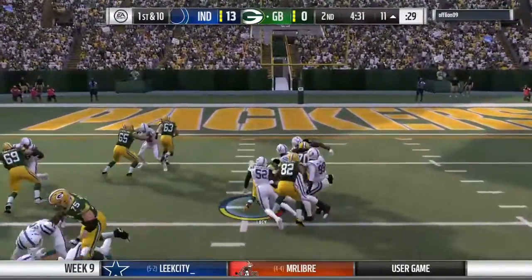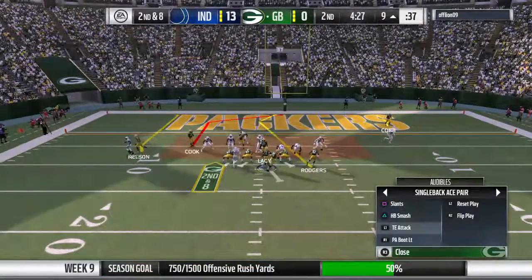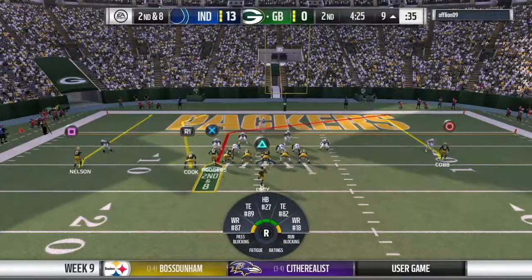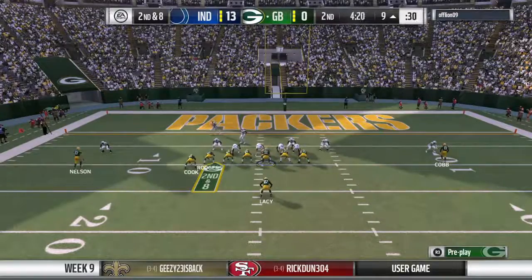Now Rodgers will hand to Lacy. And he'll fight his way down inside the 10 to the 9-yard line. 2 yards on the pickup there. It'll be 2nd and 8. That's a good play by the guys on the defensive side of the ball. Held him to a gain of 2.